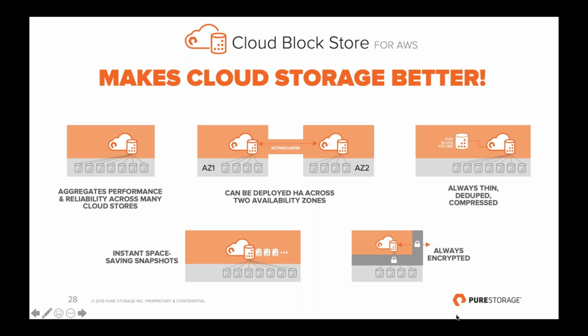And also one byproduct is all your data at rest is encrypted. That's just something that's natively built into Cloud Block Store and Pure FlashArray by default.